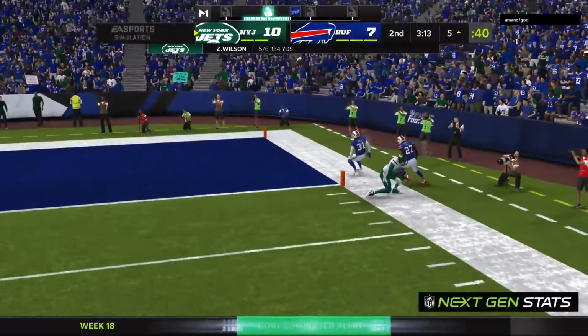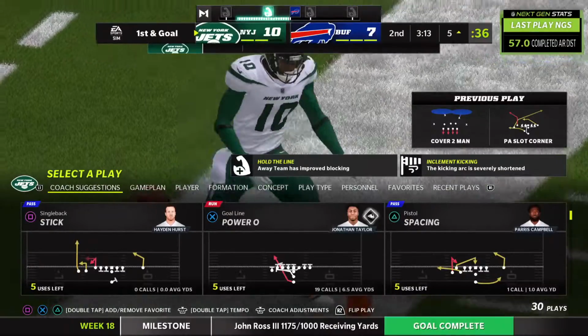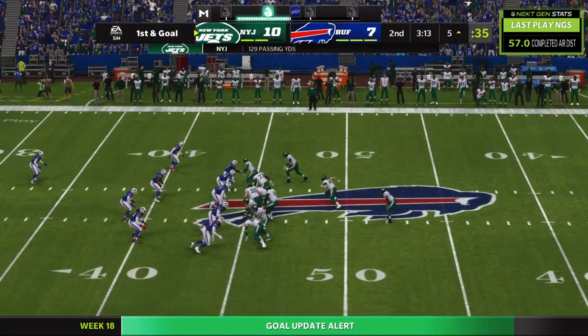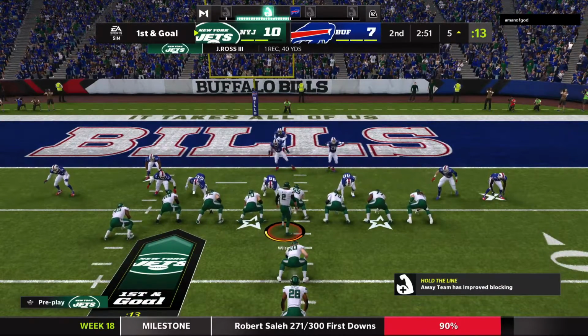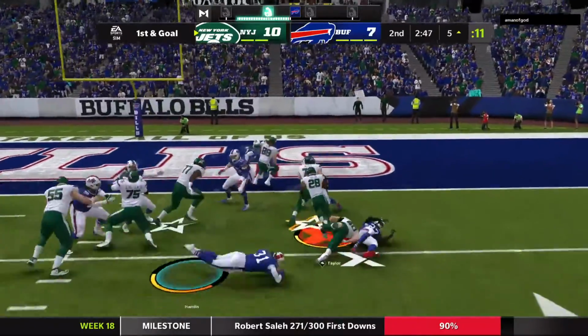And this is caught inside the 5. And all the way down to the 5. Big yardage that time for the Jets. Already over 1,000 yards receiving this season. That catch is just going to add to his total. Certainly not resting on his laurels. He's trying to continue to gain as many yards as possible.